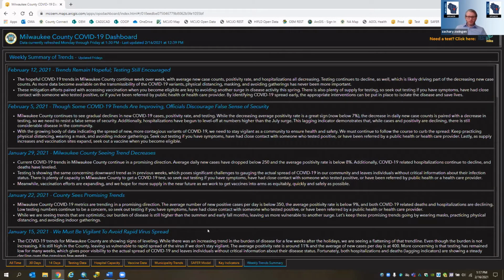And we also wanted to ensure that the average resident could make sense of all the numbers being thrown around. OEM, the Milwaukee County Office of Emergency Management, was tasked with providing a narrative every week to help put into context what we were seeing in our community. And we thought, hey, this would be really helpful for your average person trying to make sense of those numbers that are constantly being tossed around.